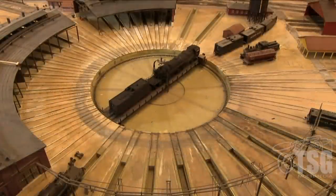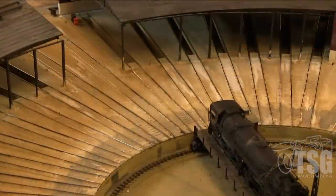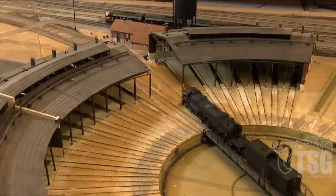Here we see the 4217 being turned on the table in anticipation of being coupled in as a helper on an eastward freight train. Once the engines are turned, they move forward to the servicing track and then they are considered ready for service and will await the road crews to pick them up.